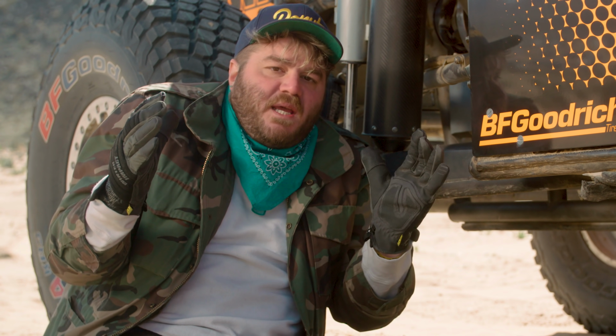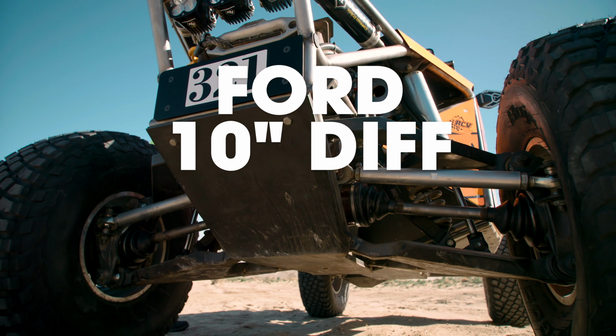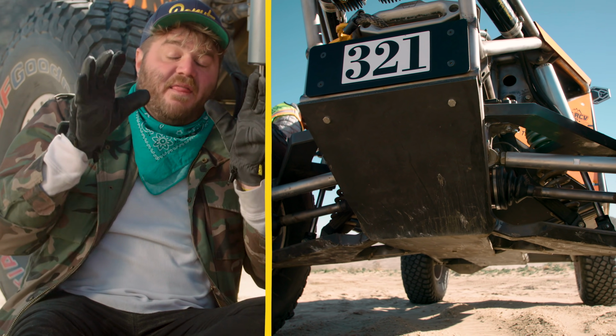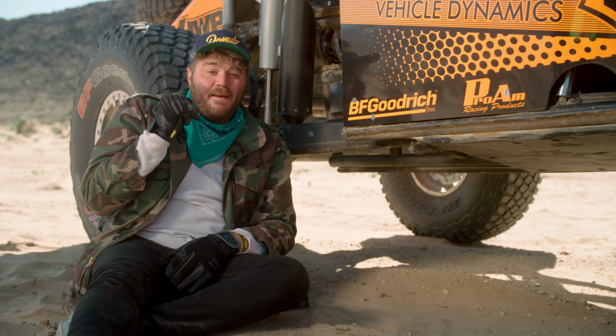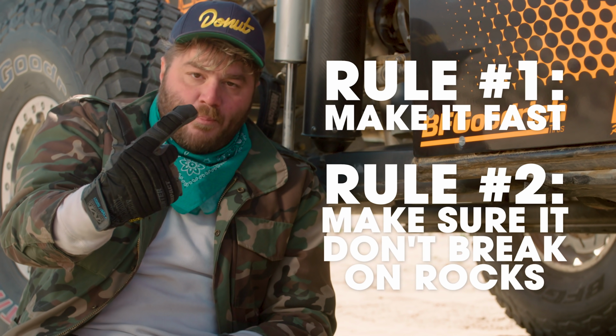The weird, spooky engineering doesn't end there. In the front is a Ford 10-inch differential with a low-mounted pinion gear. It's where the drive shaft mounts to the axle. But in this car, the differential is mounted upside down, so the pinion doesn't get in the way of the rocks. And it's the same on the back. Rule number 1, make it fast. Rule number 2, make sure it don't break on rocks.